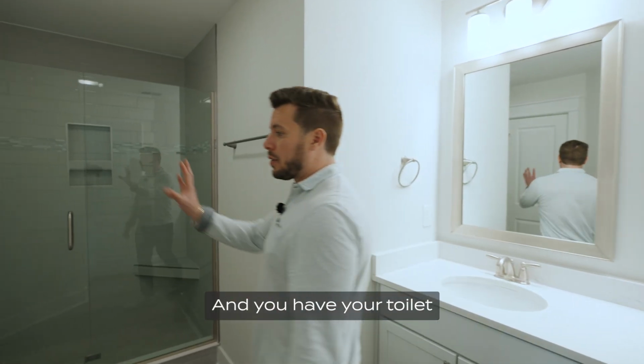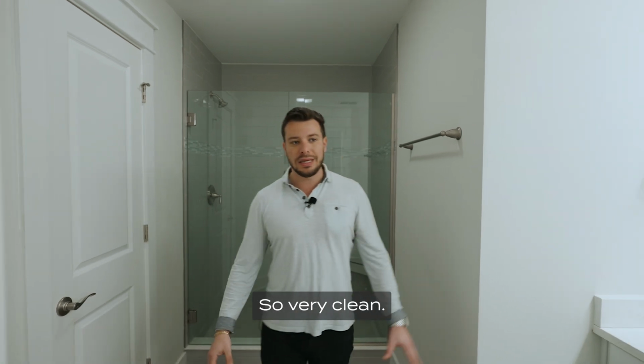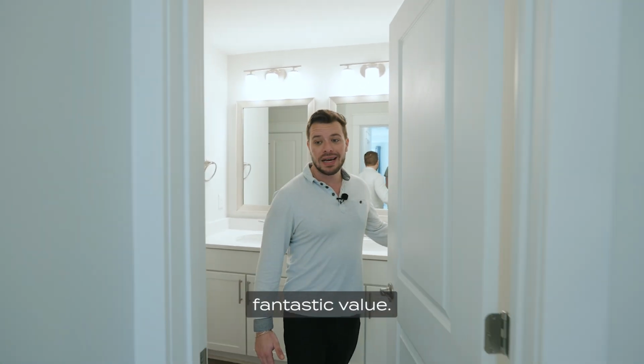And you have your toilet in a separate room closed off by a door. So very clean, and it is a fantastic value.